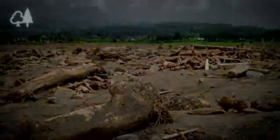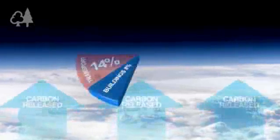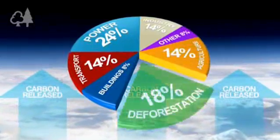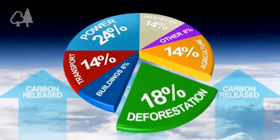It's a grim statistic, but deforestation accounts for nearly 1/5 of the world's greenhouse gas emissions. That's more than from every car, every boat, every plane in the world. More than the whole of the transport sector put together.